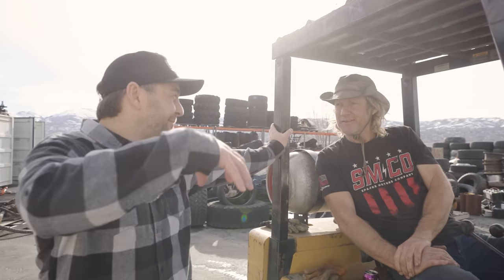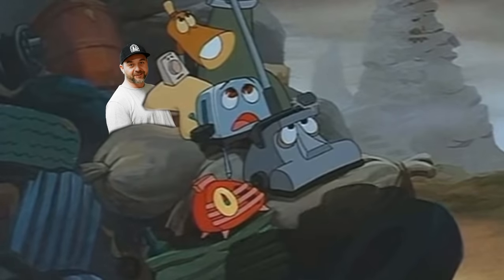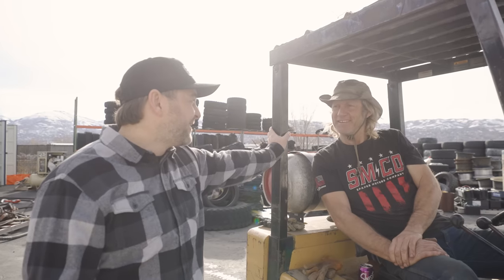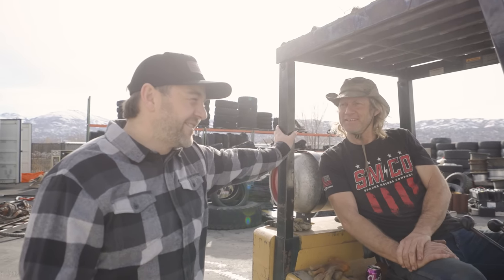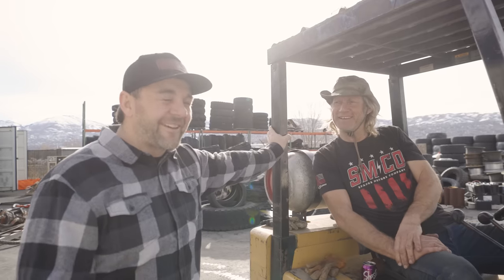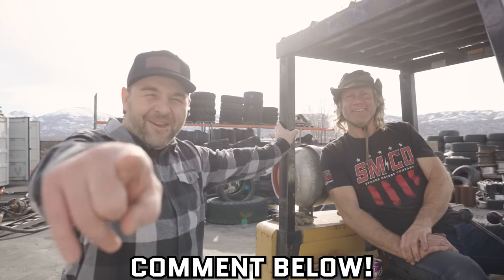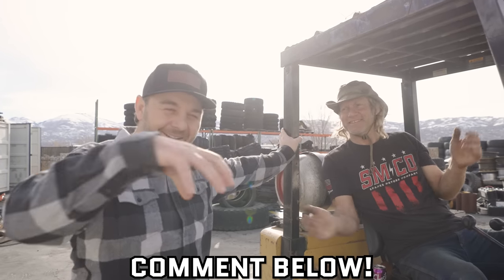Yeah, Brave Little Toaster. What? The movie? No, I don't know anything about that. Yeah. And talk about scrap yards and metal recycling. And then Brave Little Toaster comes and gets them. Do you know what I'm talking about? I know what you're talking about. Do you know what I'm talking about? Brave Little Toaster? The magnet?